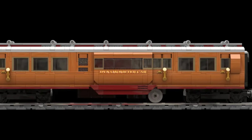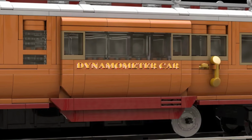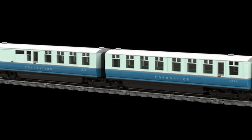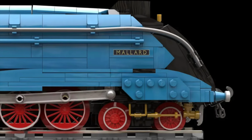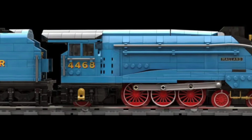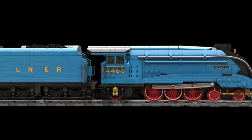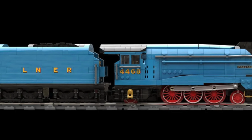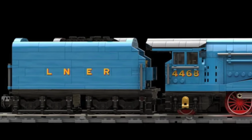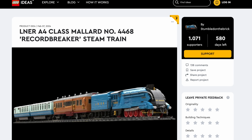So you get this mega detailed wagon, the dynamometer car, however you read that, and also the iconic passenger coaches we all appreciate. The locomotive is mega detailed, it looks just like the real one. You know, doing these shapes with LEGO is not easy, guys. I like how the designer used unique pieces in unexpected ways. Even the tender looks good with the iconic LNER branding. This is a fantastic model that will bring you back to the past. It even features a minifigure, so you should definitely support this project if you like to see more LEGO trains.